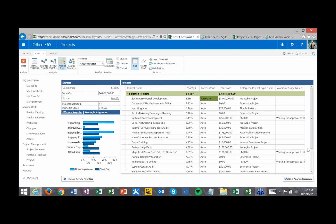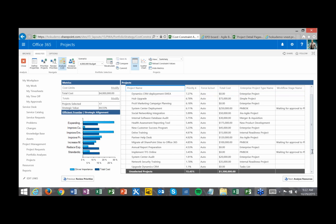And what this is going to do is show me, based on those priorities, and based on, let's say we had a $4 million budget, and you can play with this, by the way. What if we had a $3 million budget? What if we had a $5 million budget? And see what the differences are there. But if we had a $4 million budget, the projects that are selected here in the green column are the ones that we should do.